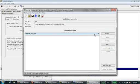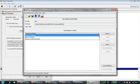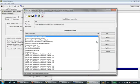Okay, so it's showing me certificates. I don't have any personal certificates, so what I want to do is drop this down and say signer certificates. And this is the list of trusted signers that come with the V7R1 iAccess client. Okay, so that's where that list is.